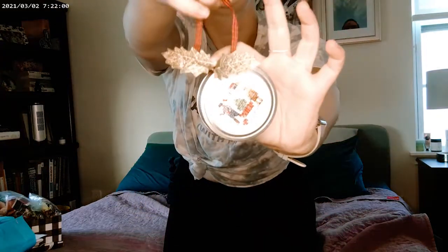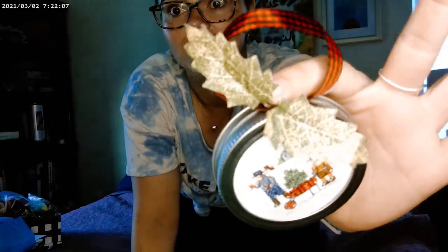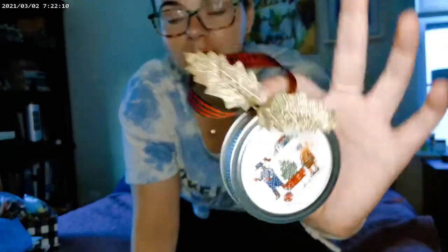And I kept them silver because I wanted to this time, but you can totally spray paint these to match whatever color scheme you've got going on. So I've done a matte black before, and it came out super great. And then I put some felt on the back, and then do some kind of ribbon, some greenery, and then end up with something super cute. It's like a green with a gold shimmer.